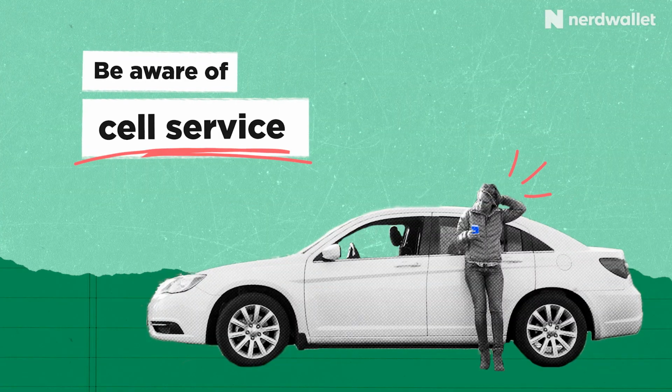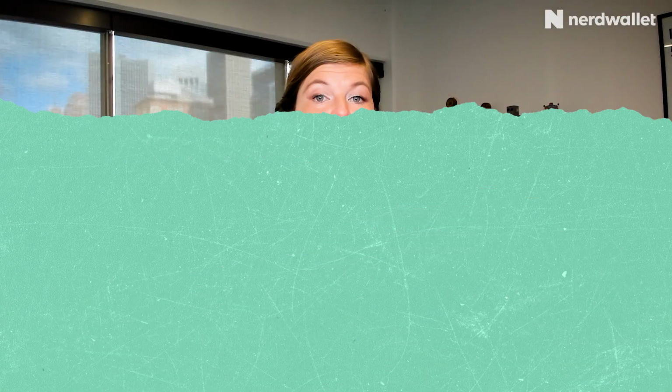Now, those are all the pros, but there are also cons that go with these car rental alternatives. Number one is be aware of the cell service. Many of these cars require cell service to unlock them. If you are traveling in a place that doesn't have cell service, say you are in the mountains somewhere, don't rely on that to be able to enter your car. And if you're traveling in a foreign country where maybe you're not paying for cell service, also keep that in mind.